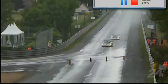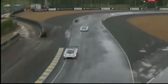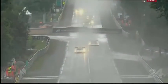Jaguar XJR5. He suddenly dropped about 8 places, so maybe he's had a spin. He's probably spun it somewhere. Yeah. So here we go. So Kent Abrahamson is out of the picture now. These two with the Japanese Porsche really giving the Mercedes a hard time.